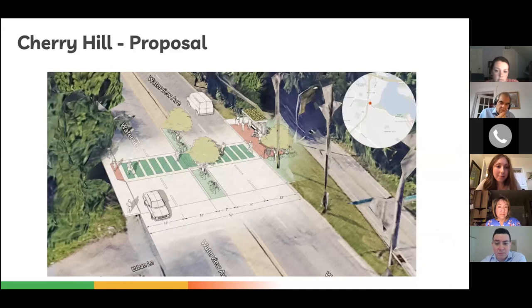There are bus stops, but there are no sidewalks. So therefore, we propose creating a bus stop and connecting it to the sidewalk on the other side. This way, pedestrians can get to their destination safely.